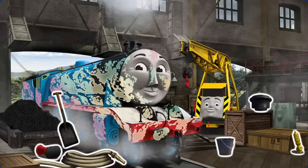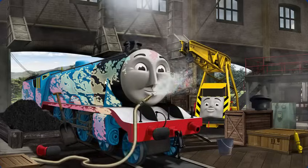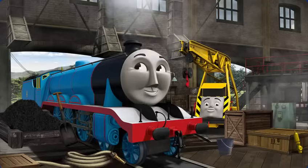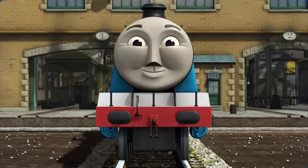Gordon's buffer is broken and he is covered with ice cream and his funnel is broken. Great job, but there's still more to do. Gordon's buffer is broken and his funnel is broken. Great job, but there's still more to do. That's right! Gordon is ready to get back to work.